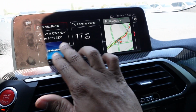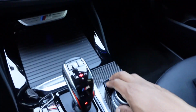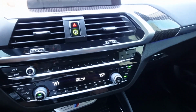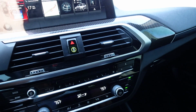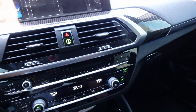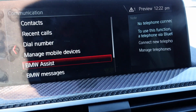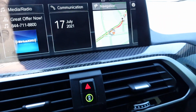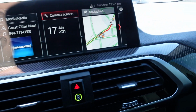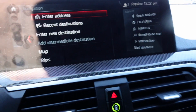All right, let's come in here. It's all touchscreen, so you can use the touchscreen or you can use this up here. I'm old school, so I prefer to operate it here because I'm just used to that. Pressing menu once shows you more. Press the menu again, you get more options. You go in here to communication, hit it again, and then you have all your communication things. So you have your main menus and different submenus to go into, as opposed to the previous generation iDrive where you just had a list of menus.